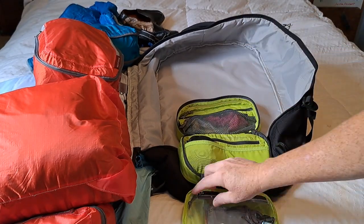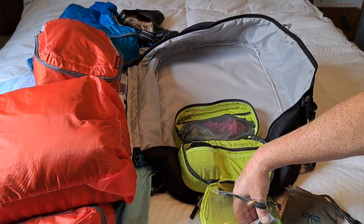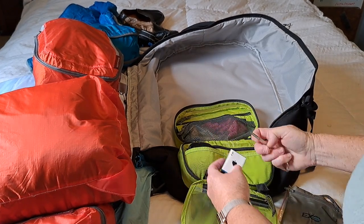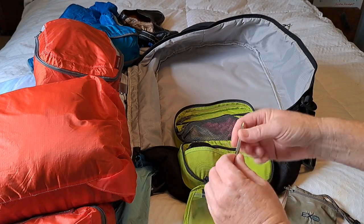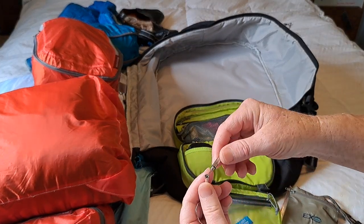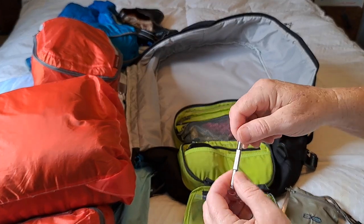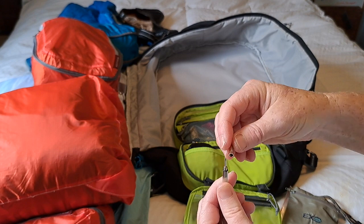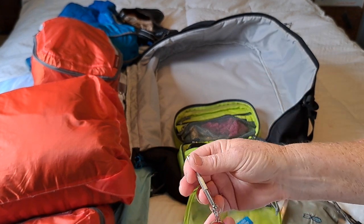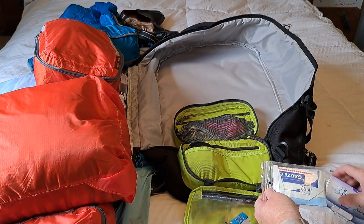So what I have in here is a little bit too much stuff, but I'm going to prepare the ever important tiny deck of playing cards to go with the dice. And then this is a really cool little screwdriver, I don't know where I got it, it might have been my parents, and then on the end is like a little Allen wrench thing. I probably won't take it with me, but it's in there just in case I decide.